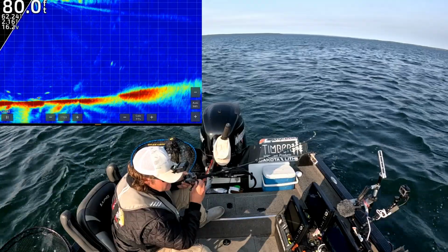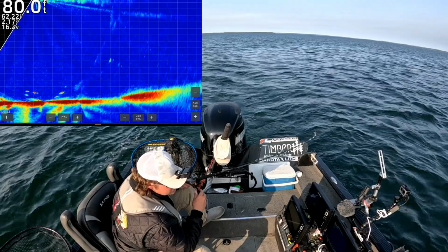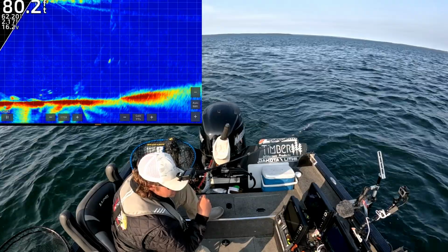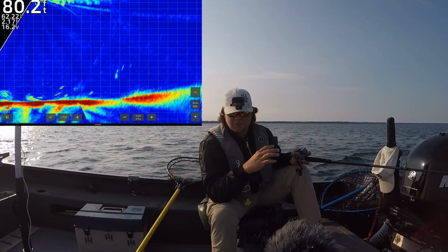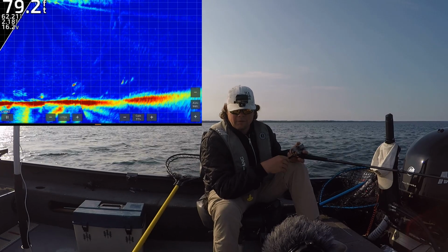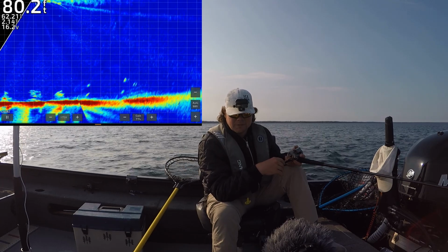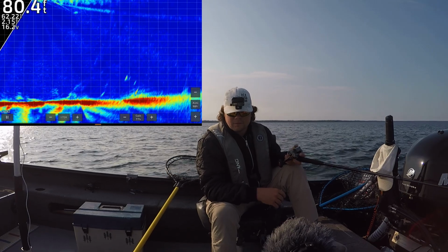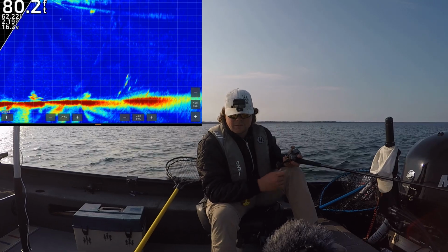Oh, there's one following the bait right now. We have a follower. Try implementing some movement. There's a bunch more down low. I'm going to try dropping down and see if I can create an instinctual competition over the bait. This fish is still following it down, still following the lure. Hopefully there'll be some competition here. There's a pile of fish out here. Come on, baby. One of these fish has got to eat.